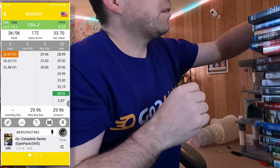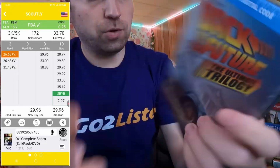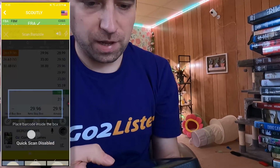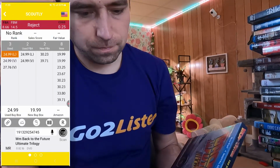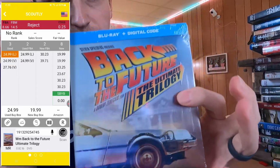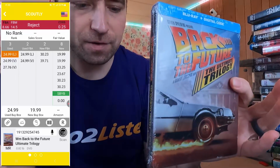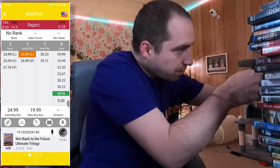Let's see. We got some Back to the Future. All 3 films, Blu-ray here. I don't know if this is like a steelbook. It feels a little bit heavier than your standard one. So this one's showing up no rank. This is one you probably got to go in and search and find the correct one that actually has a rank. Just for the sake of this though, $8 profit.